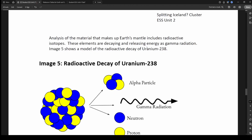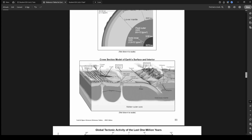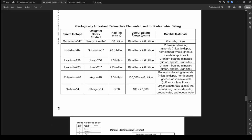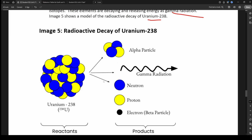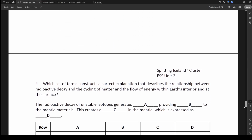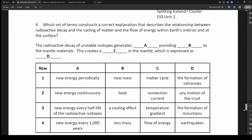All right, radioactive decay of uranium-238. These elements are decaying and releasing energy as gamma radiation. Okay, 238. So right when I start to see uranium stuff, I'm going to say, okay, maybe we should go to our chart here. So here's uranium-238. All right, let's see what it says here. Which set of terms constructs a correct explanation that describes the relationship between radioactive decay and the cycling of matter and flow within the Earth's interior?